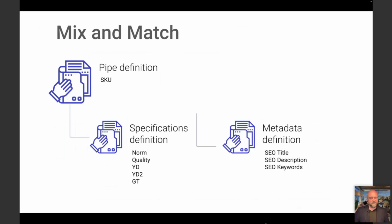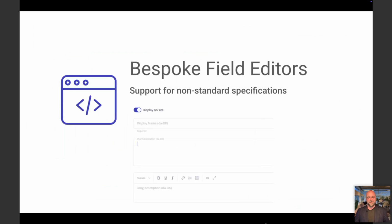In the last product update, we introduced bespoke field editors, so the ability to change these bits of UI that you use to edit all that data that you set up. And of course, this works for derived definitions as well. So if you have non-standard specifications and you need a certain editing experience around it, you can extend Ucommerce to do it with all new user experiences. It just works.